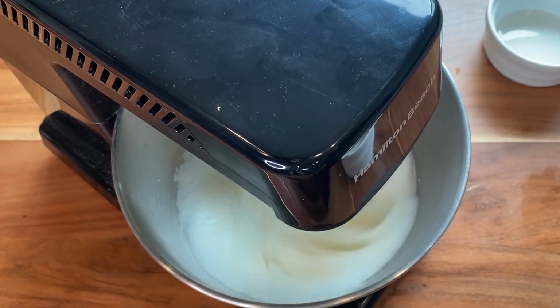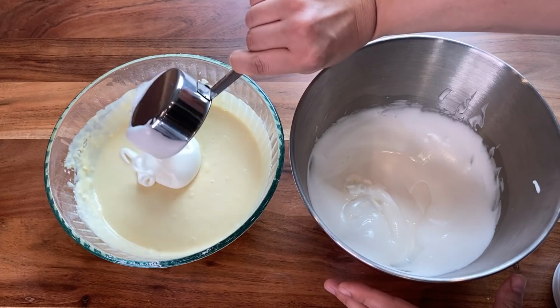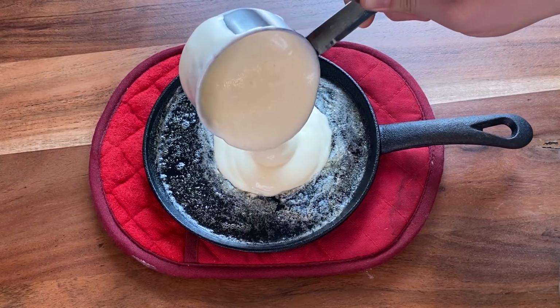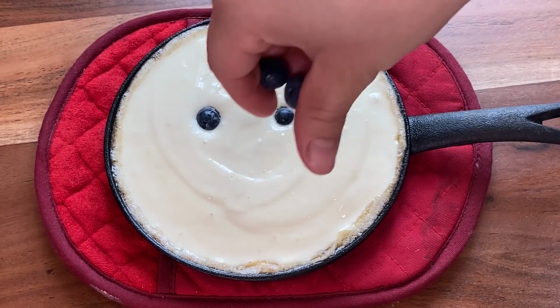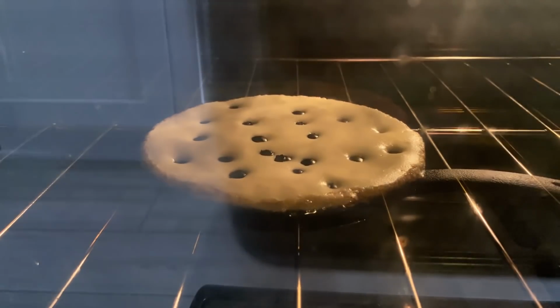Now I'm whisking my egg whites and sugar together until they leave a trail like this, then just folding it into my batter a little bit at a time. I have my little mini cast iron skillet here with some melted butter in there already. And of course, the blueberries that Ryan said were absolutely mandatory, and off to the oven it goes.